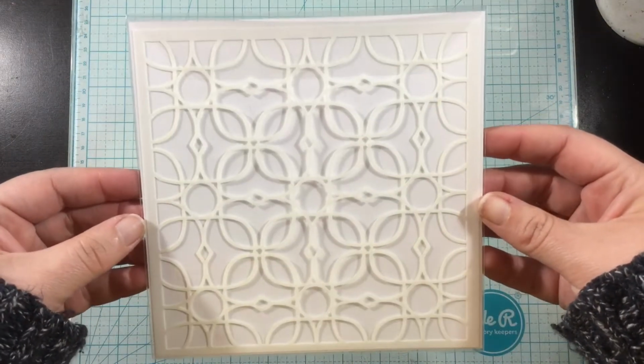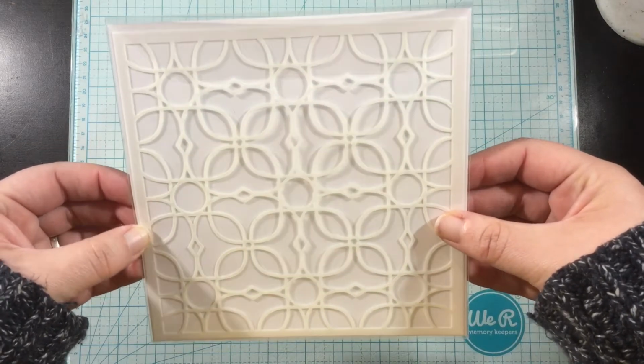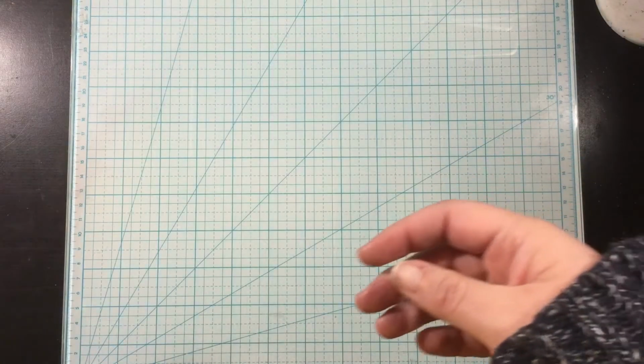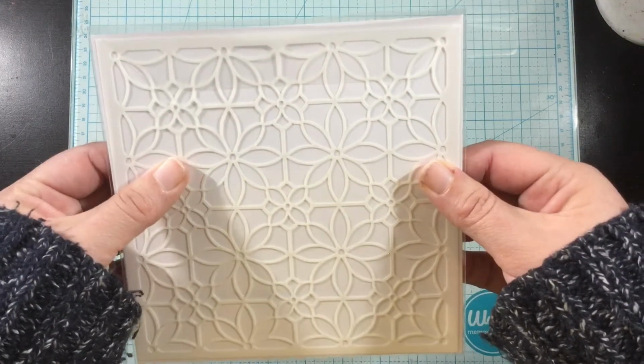Alrighty, next up let's look at the stencils for this release. So there are a few geometric pattern ones, starting with this one. I love the overlap. It's very retro to me. I think you could do some rainbow ink blending and have a kind of disco-y vibe.